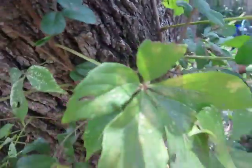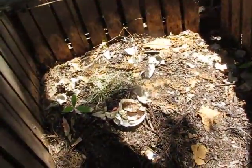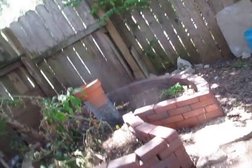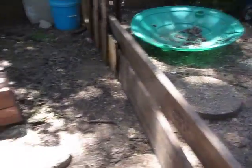This is a Virginia creeper. We've had that vine growing on that tree since I moved here 23 years ago. There's a compost pile. It's got some stuff growing out of it. Pretty cool. Don't know what they are. The Inca barrier.